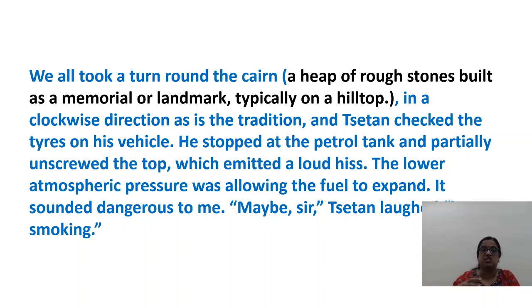The entire engine of the vehicle had become very heated. The lower atmospheric pressure outside, in the very cold atmosphere, was allowing the fuel to expand. So this is the scientific reason. The lower atmospheric pressure outside was allowing the fuel inside the vehicle to expand. It sounded dangerous to me. Maybe, sir, Satan laughed, but no smoking.